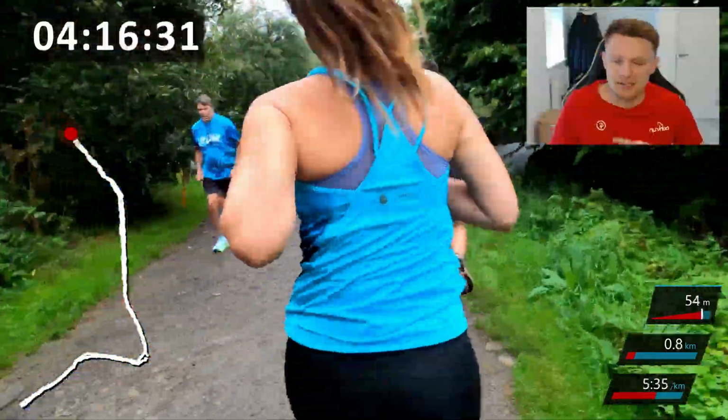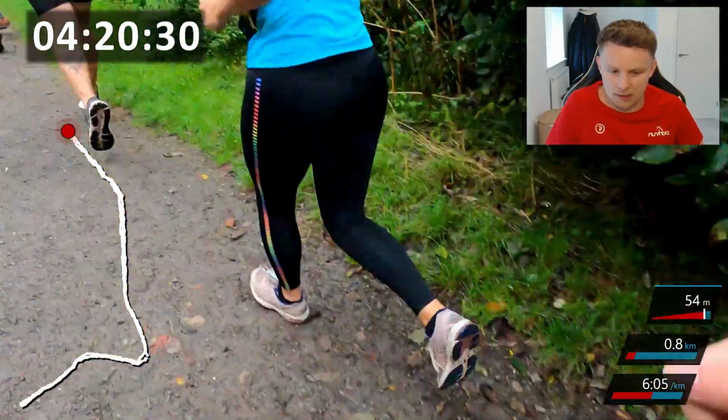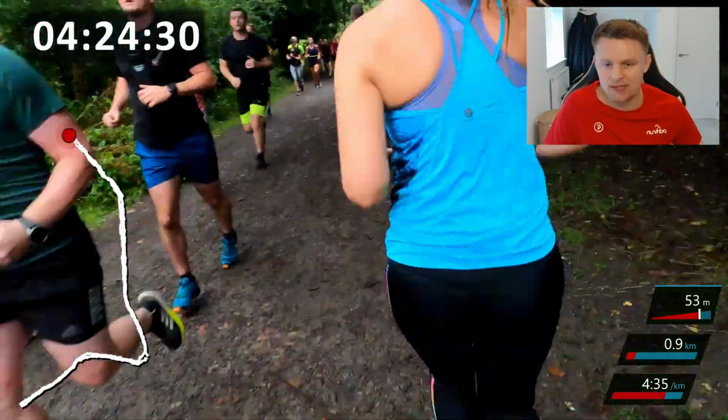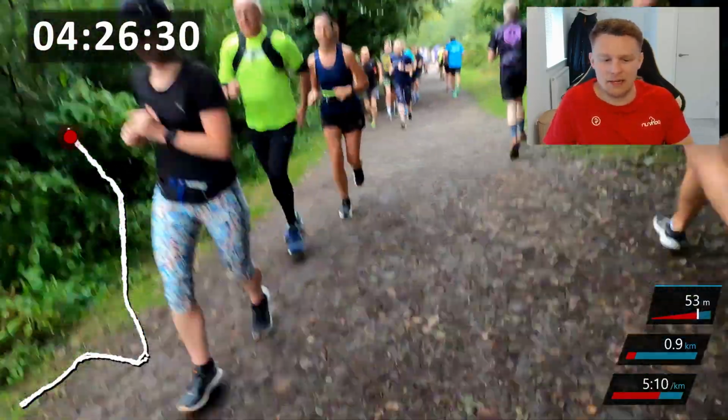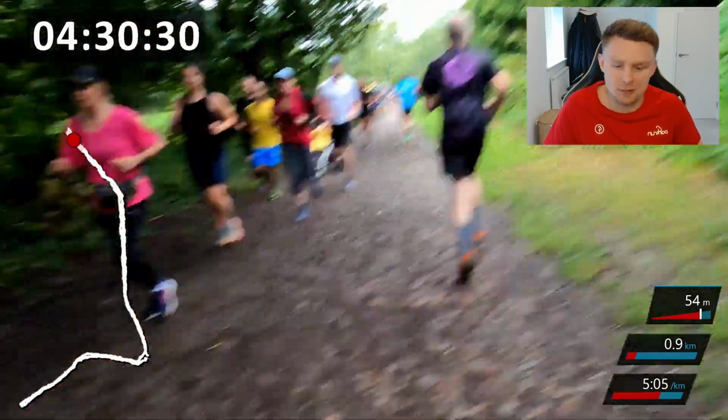And here it is. So we are coming up towards that U-turn now. Our pace should drop a little bit here, and then we're going to sprint up again to try and pick up the pace, as this is probably a little bit of an incline here. You can see it's gone from 53 to 54 metres. We've managed to overtake the person there in front of us.